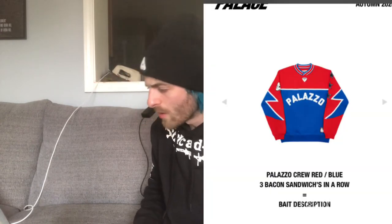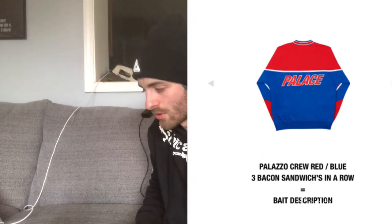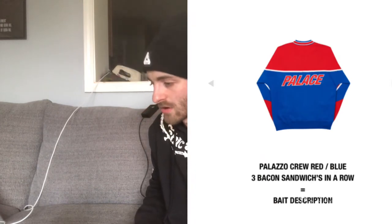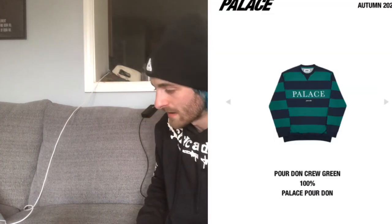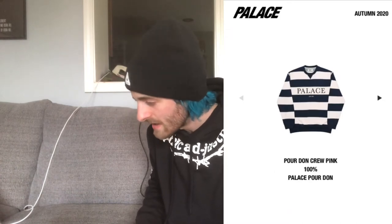I'm about this palazzo crew neck. What is this? Ooh, the palazzo across the front. I really hope this is embroidered. If this is embroidered, this crew neck is gonna go in. Europa crew neck. There's too much going on the front. The Poor Don crew neck. That's pretty sick. The striped crew neck. That's pretty basic.